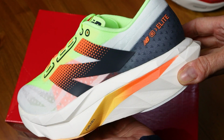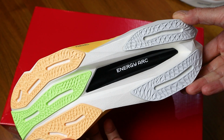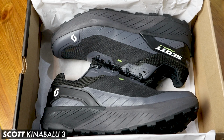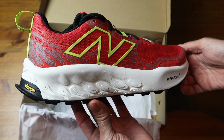We've got lots of exciting first impression shoe reviews heading your way soon, including the New Balance Fuel Cell Elite V4, so that's their latest go faster carbon plated race day shoe. Just arrived at Run4Adventure HQ is a new trail running shoe from Scott Running, and we've got the Harrier V8 from New Balance, another trail running shoe to test out on the channel.